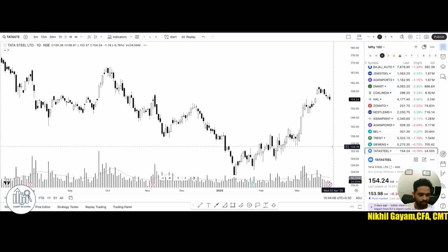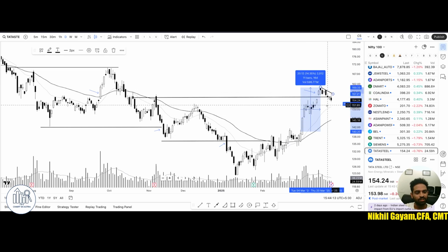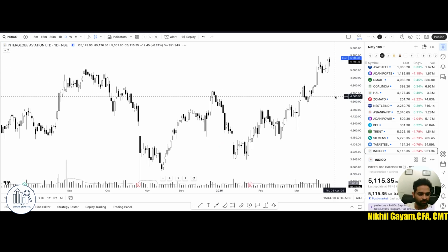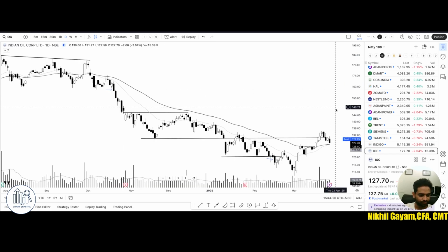Siemens also is not acting that well. Tata Steel has lost its momentum. This used to be my favorite chart for this period of time. Now I don't think Tata Steel is that lucrative unless there is a very strong move. Let's wait for that. Indigo, very strong name, one of my favorite charts on Nifty 50.